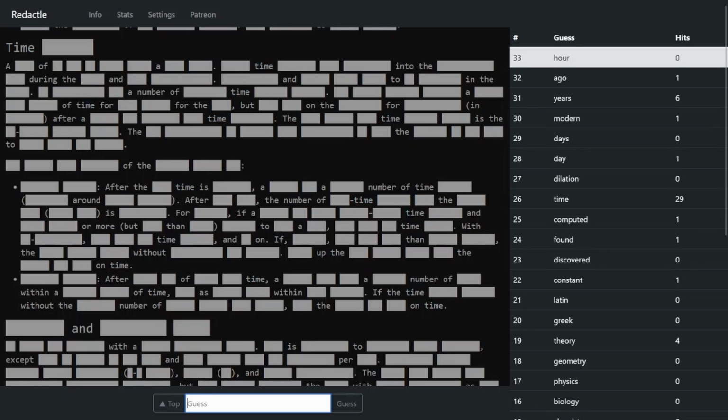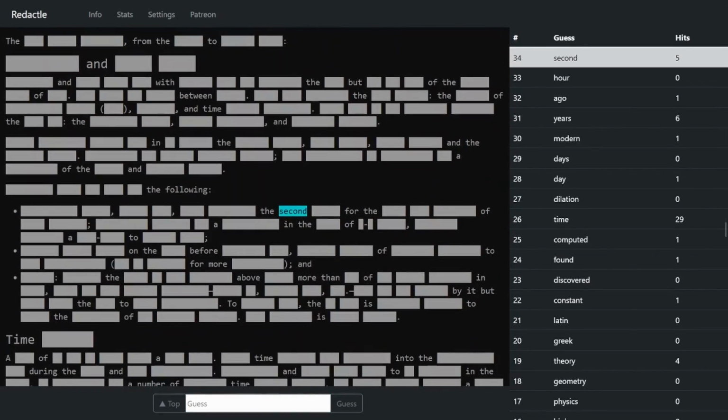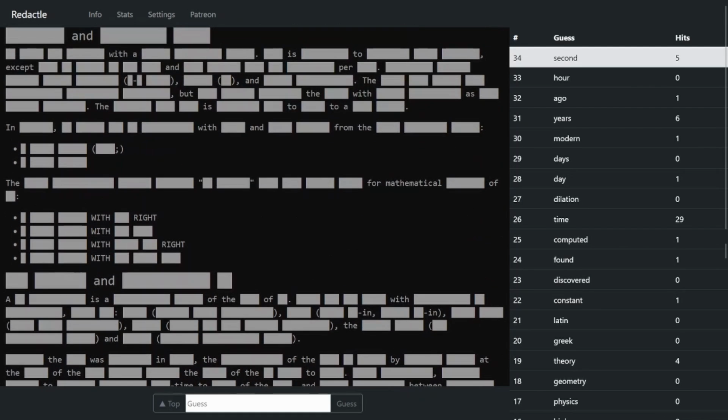R. Okay, it's not R. After the blank time is so. Okay, so we're seeing second use. Okay, there's no use of second in a way that I would have expected it to be used. Yeah, it's not being used in a way that I expected it to be used.